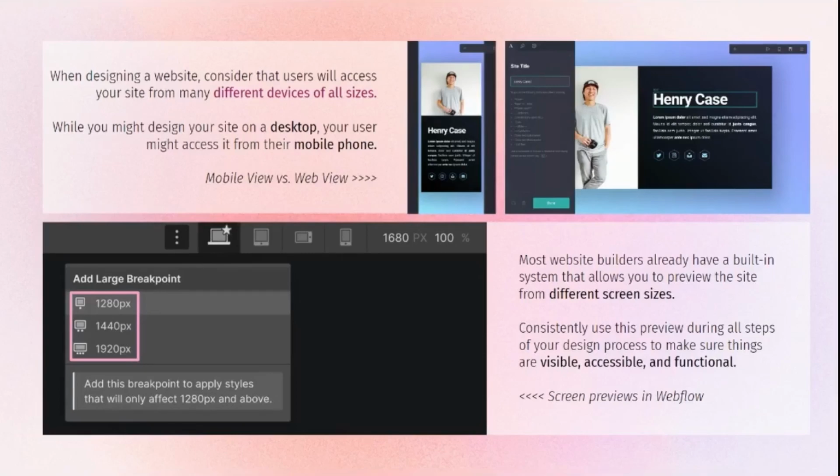But most website builders already have a built-in system that'll let you preview the site from different screen sizes, like a phone or an iPad or a desktop. So you should definitely use this preview during all steps of your design process to make sure that things are visible and accessible and functional. The top one is from Card, I believe, and the bottom one is from Webflow.